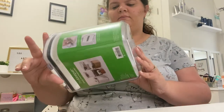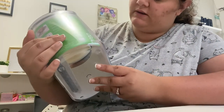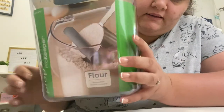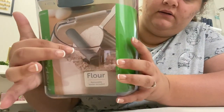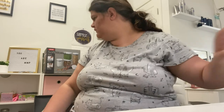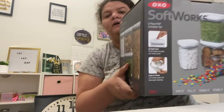And then my husband found this. It's a Prep Works Pro Keeper for flour. It has this little thing in here where you can just scrape off the excess. I want to say this was like $16. Clock was $40. These were $7.